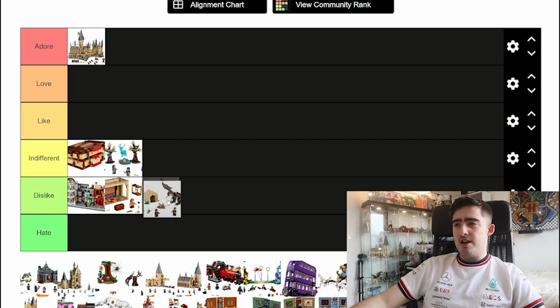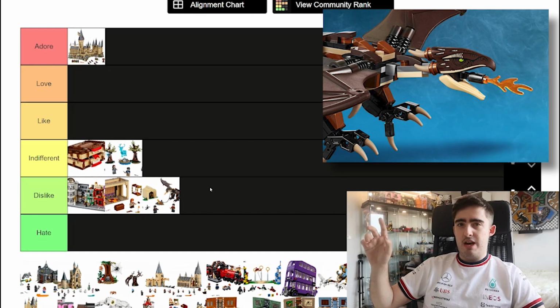The reason why this is quite low on the list is because I'm comparing it to the old 2005 Hungarian Horntail first task set, which was so much better. The dragon was bigger. It looks more like a dragon, where this one, I can't really show you any close-up images, but it looks like an eagle.